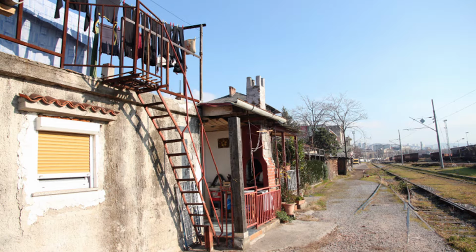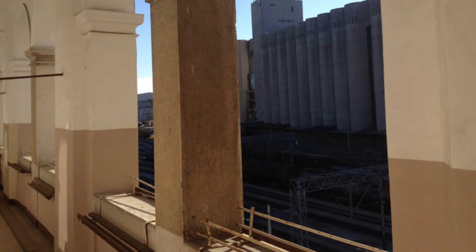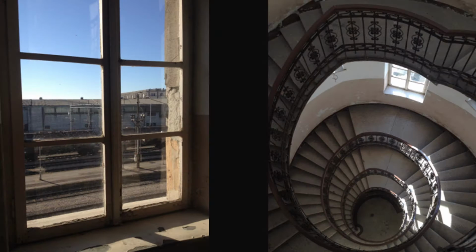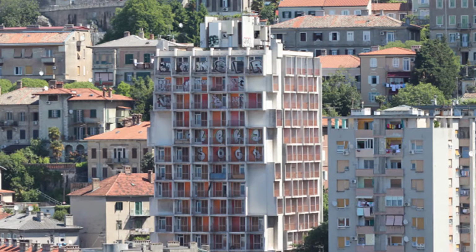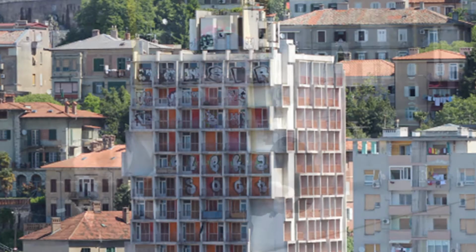Here are more images of these small houses along the railway that people who worked for the railway live in or have been living in for some time. And as you can see, the train station is right in front of these houses. And then there's this image with this big building, which for the past 15 years has been closed and shut down and pretty much destroyed. But this used to be a building where the railway workers lived.